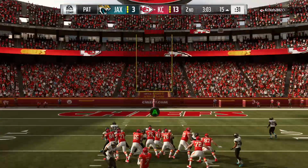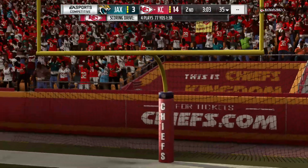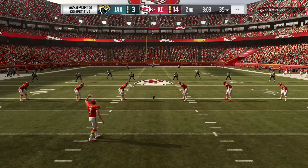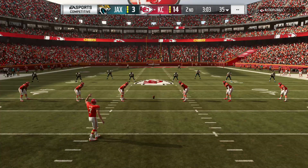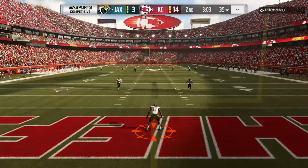It started with a battle in the trenches. They won there, and they got in for 6 points. And that's going to be a tough one for the defense to deal with. They've got to go to the bench now and figure out how are we going to slow down this running game, because on that particular play, they had no answer.